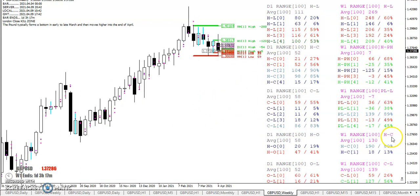You got the high minus the close, 190, close minus low, 59. So if you were trading off of the weekly open, once again, that weekly crossover proved to be profitable. It's amazing what you can do with horizontal line trades.